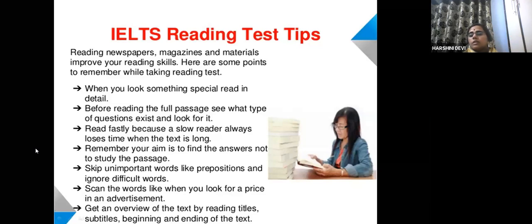The first one is the noun. As you all know, it talks about a name. The second one is the pronoun, which is used instead of a noun, like he, she, it, and so on.